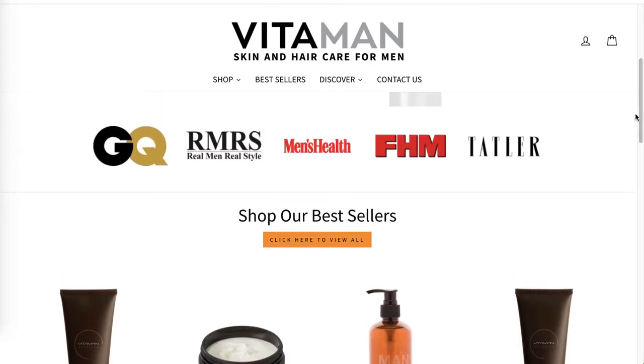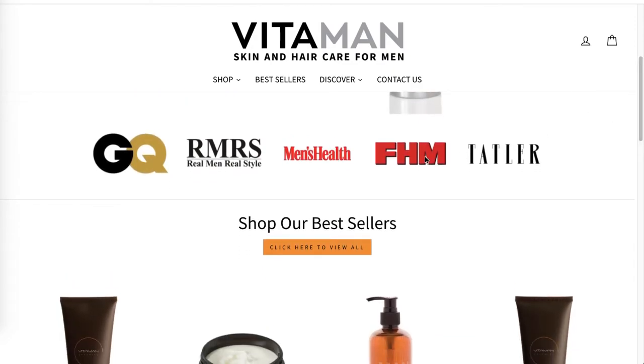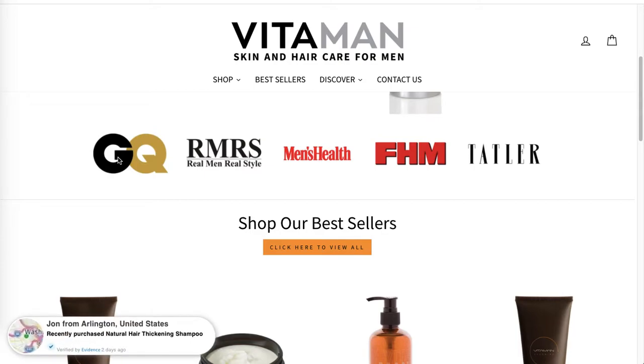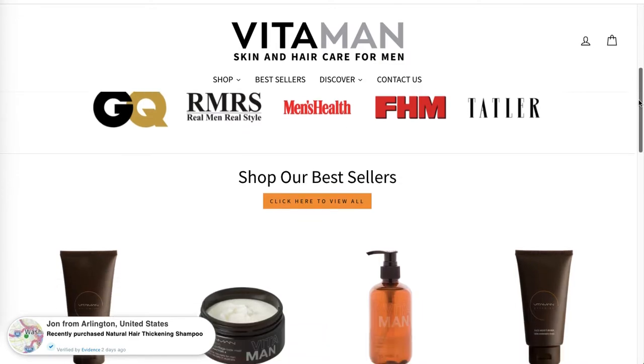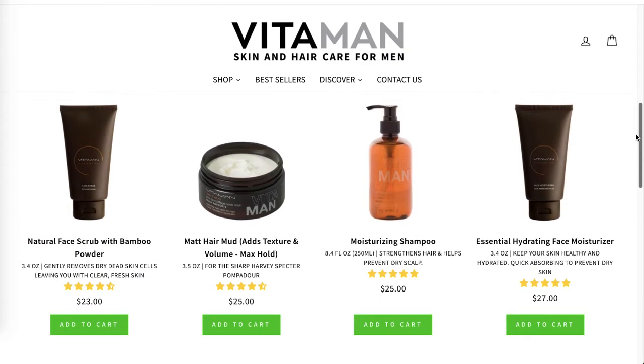Okay, the logos here, you show that you've been featured in those magazines, so this is perfect. It would be great to link each individual logo to the magazine feature, so people see whether it was an award, whether it was an article, whether you were featured in their gallery as an advertisement. So make sure to specify it a little bit more. The featured products look really nice.